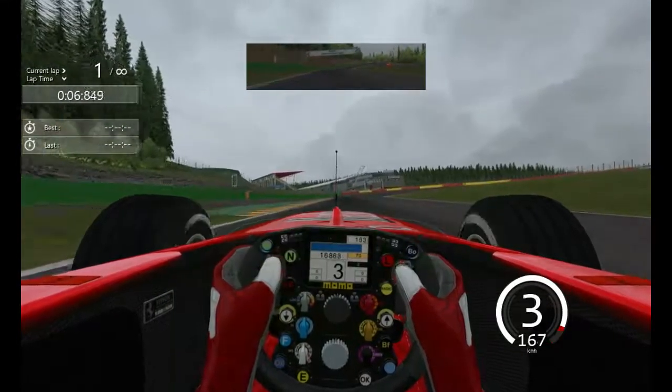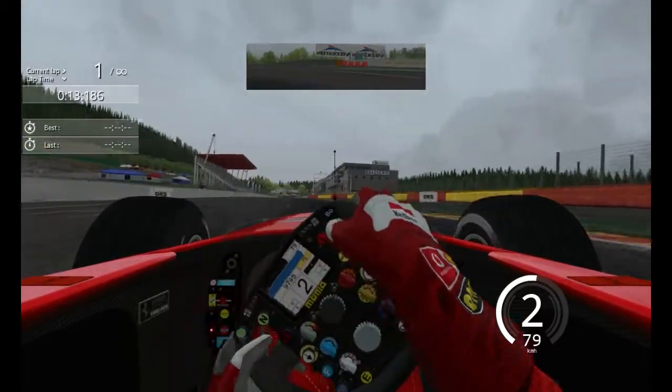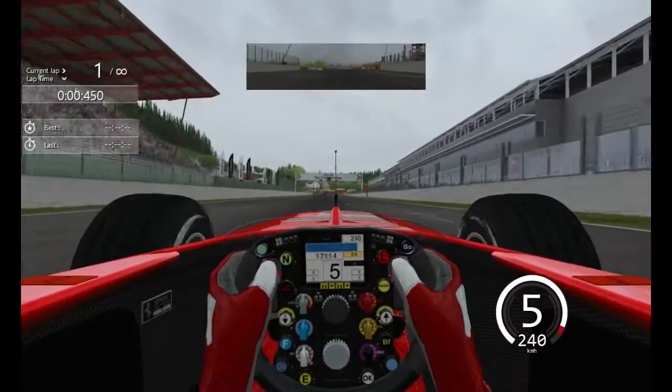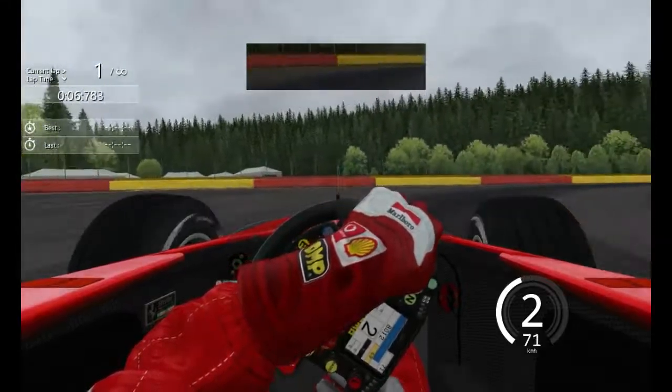I'm actually making this video because I have a challenge with my friends to see who can go faster on Spa with the Ferrari F2002. So stay tuned and you can see how fast I can actually go around here.